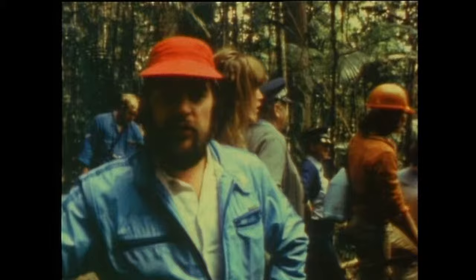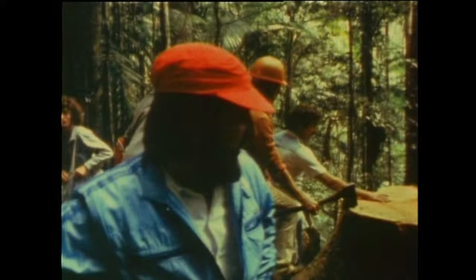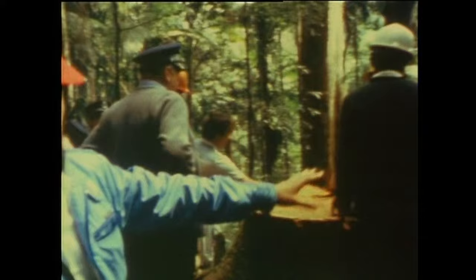Well, it's a very heavy little game that's being played here at the moment. Before that tree fell, it was quite obvious that there were people down in that area, but the tree fell anyway. Now, they'd cut it partway through, and there was nothing they could do to stop it. But even so, there were people down in that area when that tree fell. And for God's sake, I hope none of them were under it.